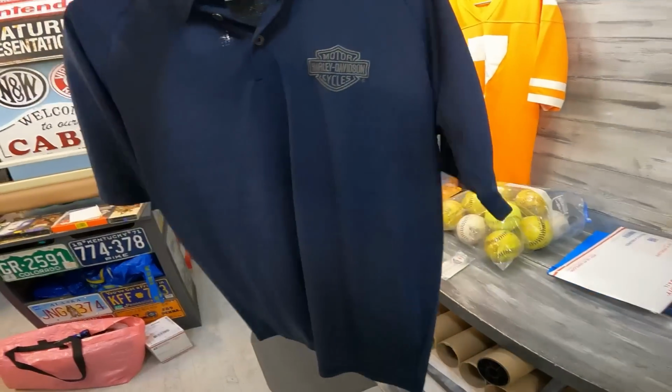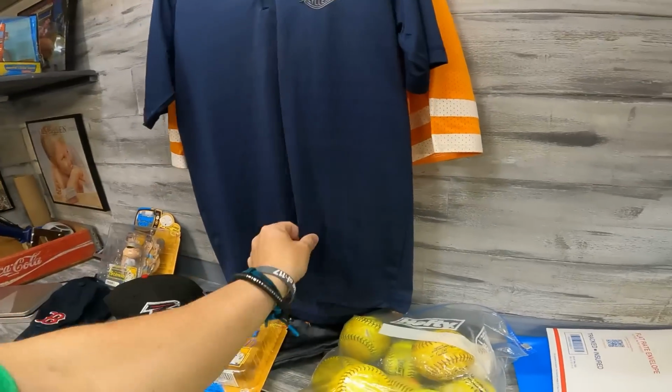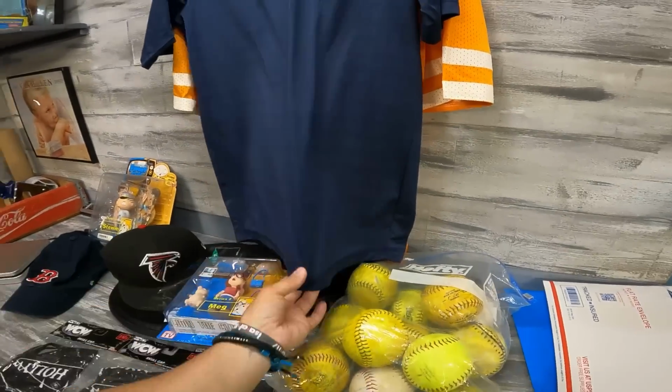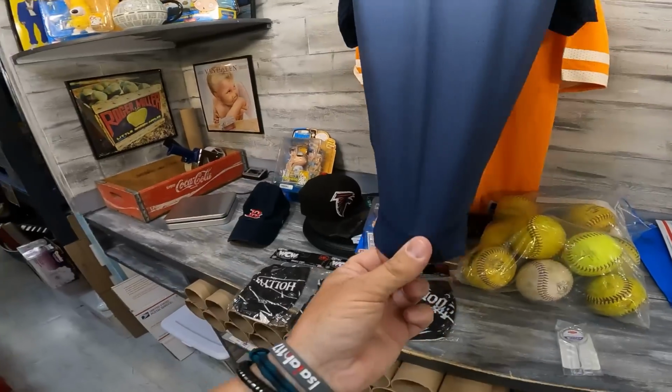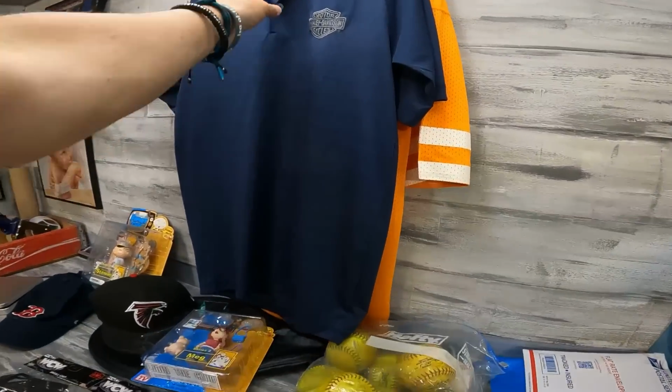It's a size medium. And after 30% off, still sold for $11.90. I bought this in a huge lot of Harley stuff that was terrific and sold super fast. But this one took a little while. But I'll take it. It's still a profit. I'm probably into it for about $1.50.